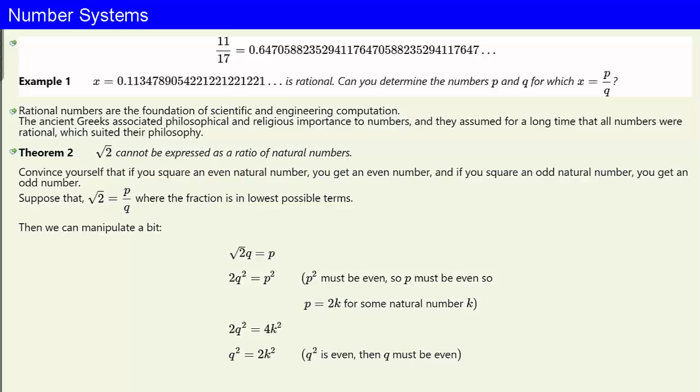Now, the pattern need not start immediately. For example, the number given on the screen there, x equals 0 point, etc., is a rational number. It finally falls into the repeating pattern 1, 2, 2, 1, repeated over and over, with a bunch of stuff at the beginning that isn't repeated. Can you figure out the numbers p and q for which x is p over q?